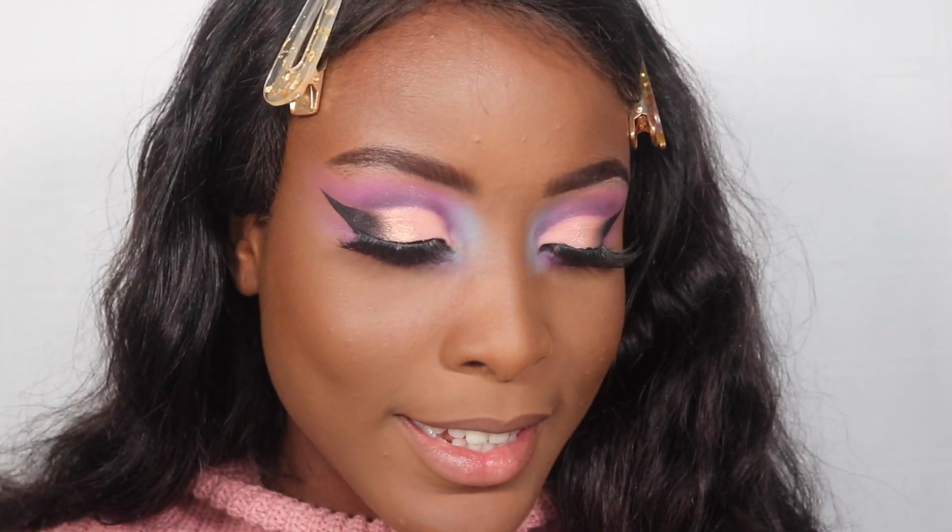I actually quite like it. I mean, what do you think? I think it looks pretty cute. Like it adds a little bit like extra, you know. Okay, so we've zoomed out now. I really like the way my eyes look, so I'm just gonna finish off on the face.